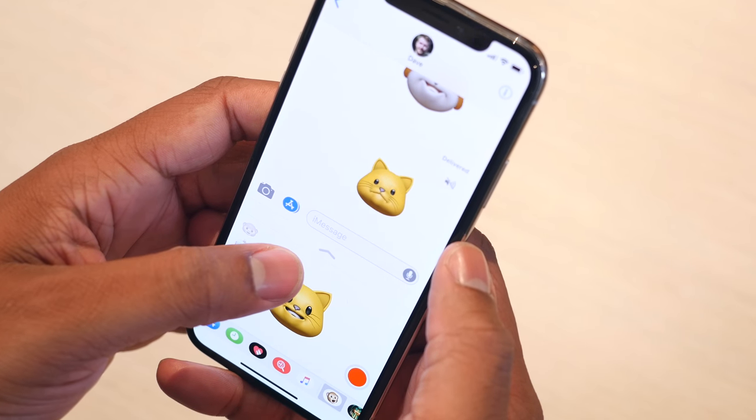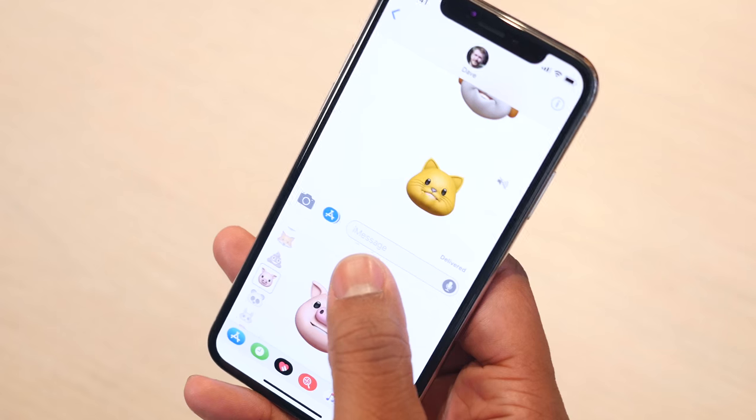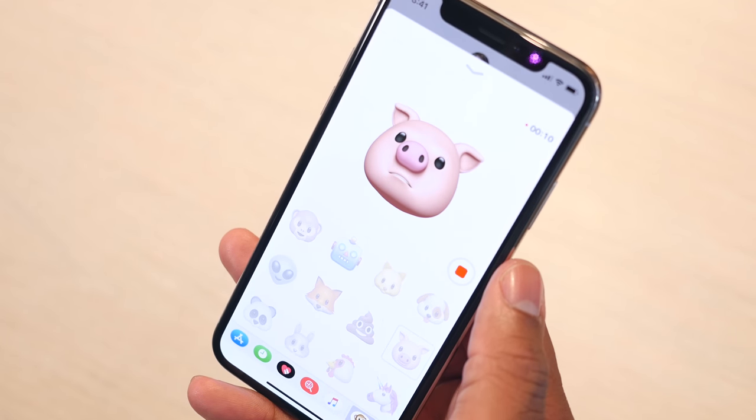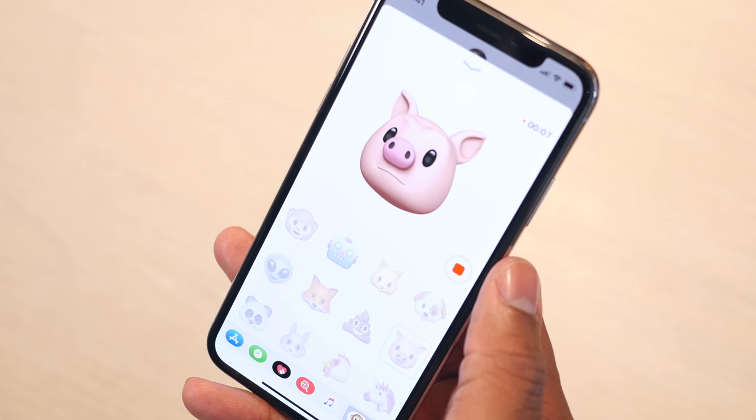Now, I don't think I'm gonna be using this on a daily basis, but I can see a lot of kids and teenagers having a lot of fun with it. And from time to time, me pulling this thing up in a text message chain and just doing something funny with it, I think it's gonna be cool.